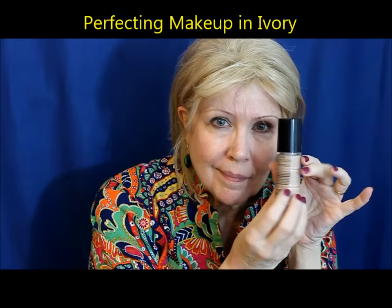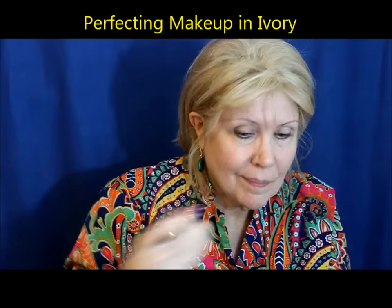Moving on, this is the Perfecting Makeup in Ivory. I always shake any bottle or tube. And I'm putting this on with the same kind of brush that she used when she put it on me, on one side of my face, and I'll use my fingers on the other side of my face. It's a really, really nice foundation. Gives you a very natural finish. It does not sink into the lines. It's got some really good coverage. I would say it's about a medium coverage foundation.